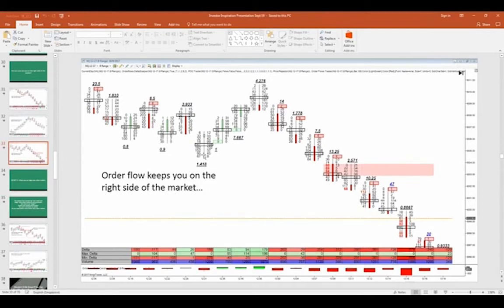So again, say you get this little rally up here. You're not convinced here with this one bar with negative delta. Here you got a small delta, but here you got 254. Okay, so the sellers are in control. If you're not convinced by this bar here, you should have your head examined. I mean, it's pretty obvious.